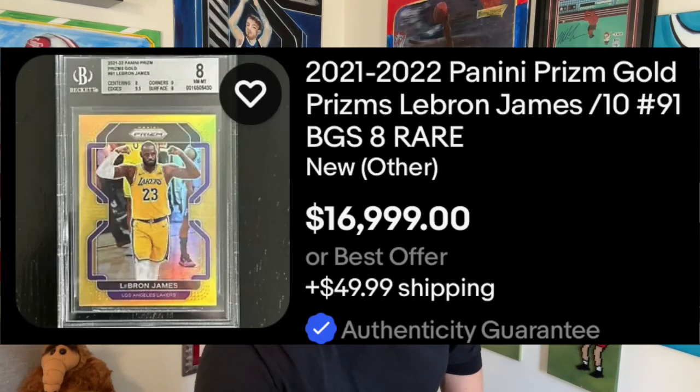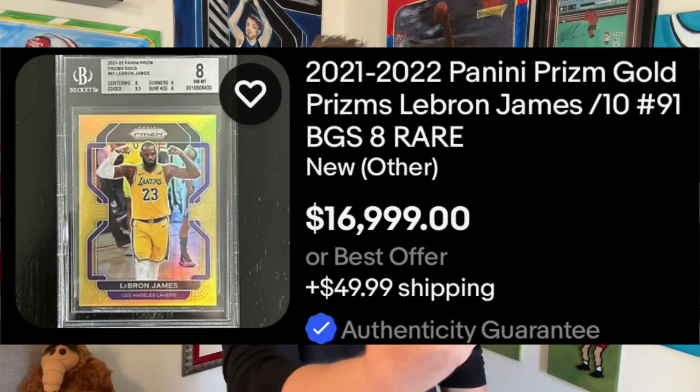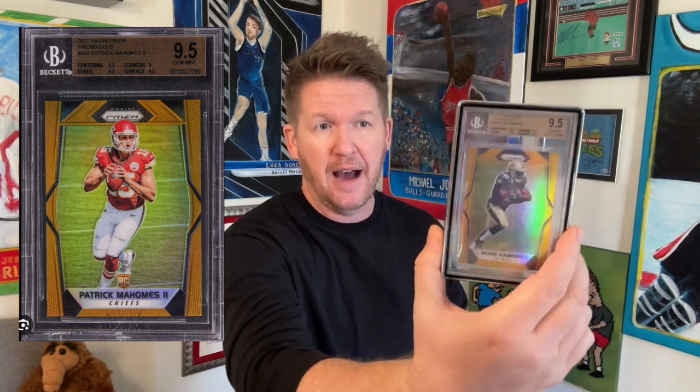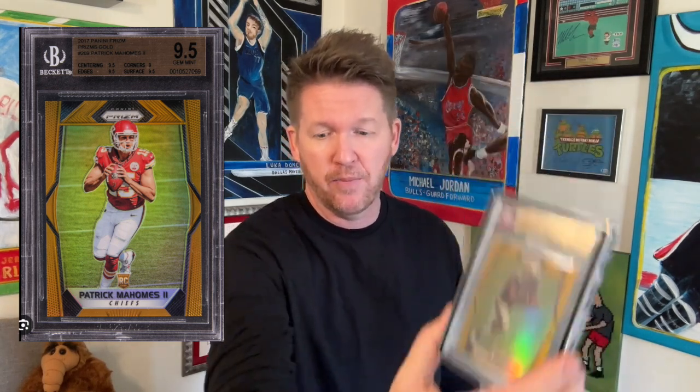Well, and you might be thinking, well, gold prisms already do that now. And I understand that. For certain players, the gold prisms, they fetch huge money. You look at the Tom Brady version of this card, or even, my gosh, like the Patrick Mahomes rookie card in this year, the 2017, is probably a $250,000 card. I got the Alvin Kamara rookie gold prism for $500, but the Patrick Mahomes, it's a mega card.